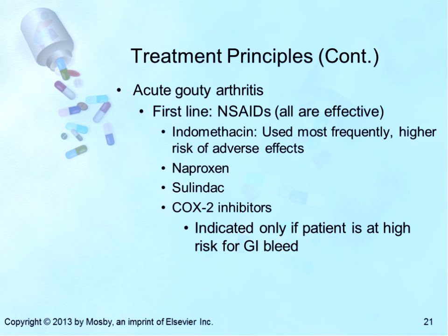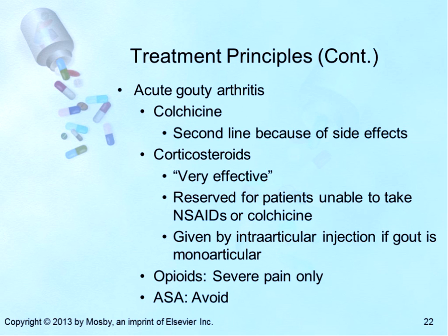Indomethacin traditionally has been used most frequently, however, it's associated with high risk of adverse events, and the newer nonsteroidals are considered equally potent. If the patient is at high risk for GI bleeding, the COX-2 inhibitors may be appropriate. Colchicine is used for the acute attack, but is no longer recommended as first-line treatment because of nausea and vomiting that often occur prior to the relief of pain.